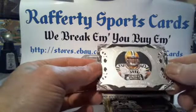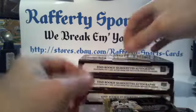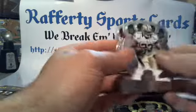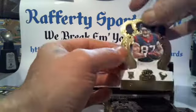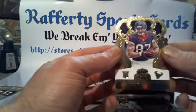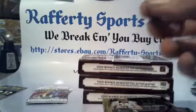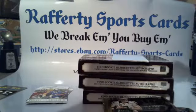Got Master Craftsman, Clay Matthews for the Packers. Oop, two base cards and a gold. CJ Fritowitz for the Texans. That is 11 of 99. Next auto, nice one.